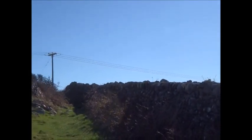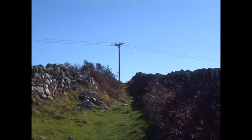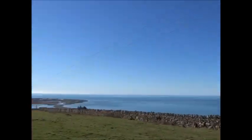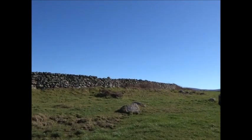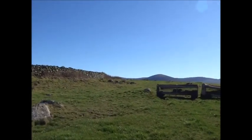And this is formerly a walled trackway, but no longer used as such. Now I'm doing a little bit of trespassing here. There's the right-of-way, and it follows that wall along there and goes around the corner of this field. But I'll take a little bit of a shortcut. It's not an actual right-of-way.